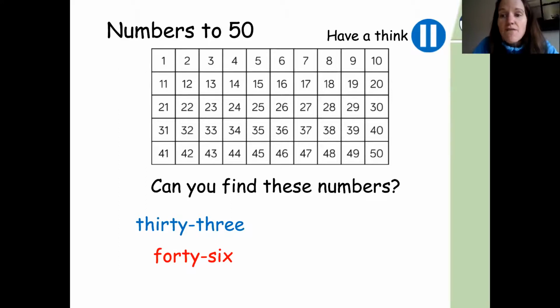46. 46. Can you write down what 46 looks like? Okay, the next one. 28. 28. What number is 28? Can you write it down and show me?